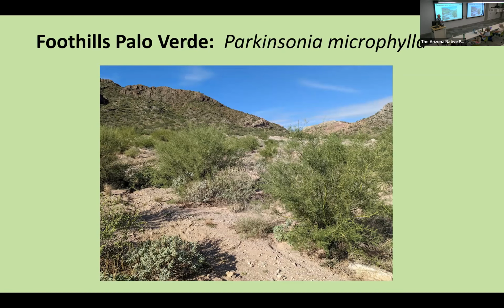Foothills Palo Verde is the default Palo Verde of the Sonora Desert. This is the silent partner of saguaros. Wherever saguaros grow, Foothills Palo Verde grows. They go hand in hand. Everybody pays attention to saguaros. They're so iconic. They're so photogenic. Nobody, for the most part, pays attention to Palo Verde. But the fact of the matter is, they're out there and they go together. And Foothills Palo Verde is the main nurse tree of saguaros.